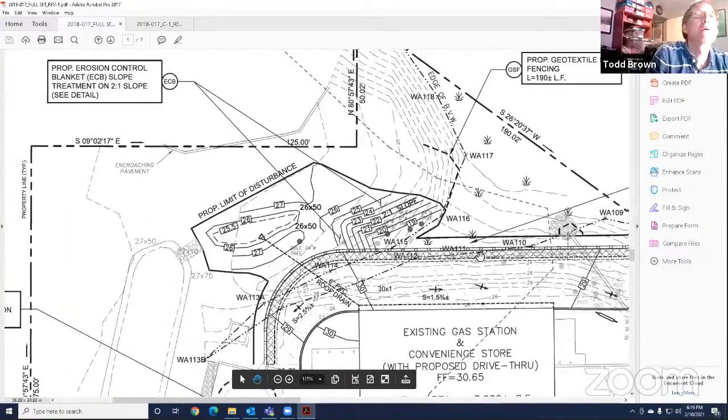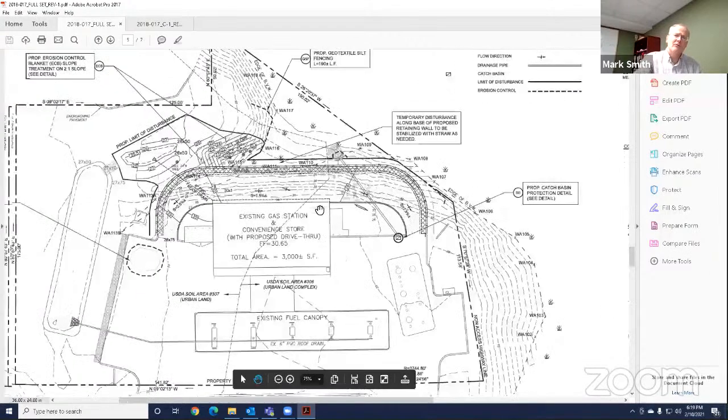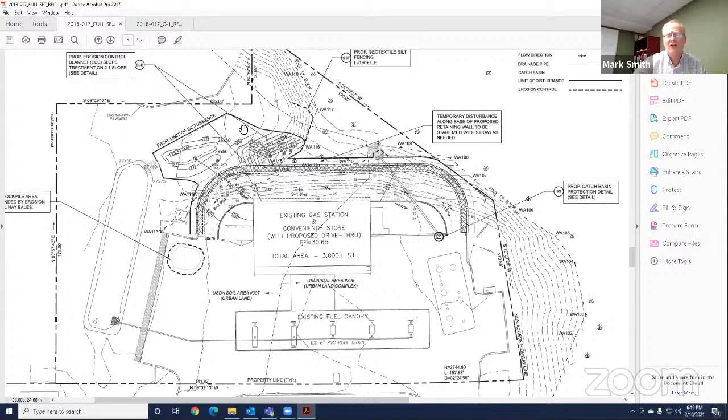Okay. Yeah, if you look over by Rob, you can point out the grading. Yeah, right here. We had a grading area there because we were trying to create some additional compensation, but by putting the additional compensation towards the south, we can exceed 2-to-1. We don't need that compensation area at the toe of the slope, and that's going to let us preserve a number of existing trees. So Rob, if you go back to the previous drawing.